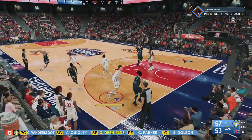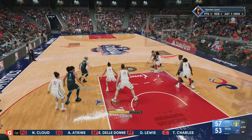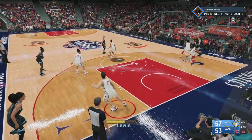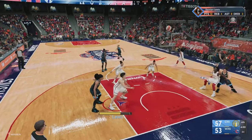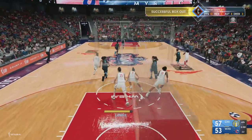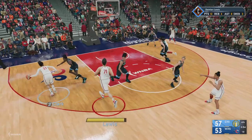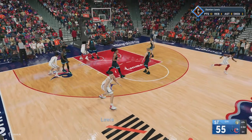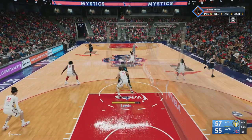Here's Vandersloot. Outside Quigley. Four on the shot clock. Lets it go from deep. Cloud pulls it in. Yeah, she didn't punish them for the weak coverage that time, but they just can't count on her missing. Absolutely, Brian. She's got to go right back to that shot. It's hard to knock Charles off her center of gravity, especially when she's focused on scoring.